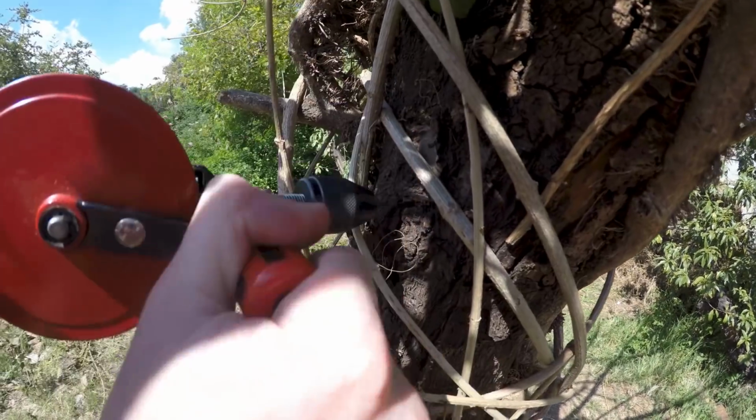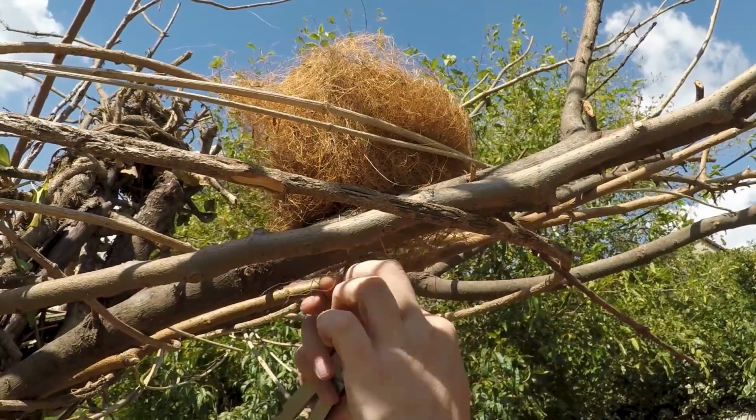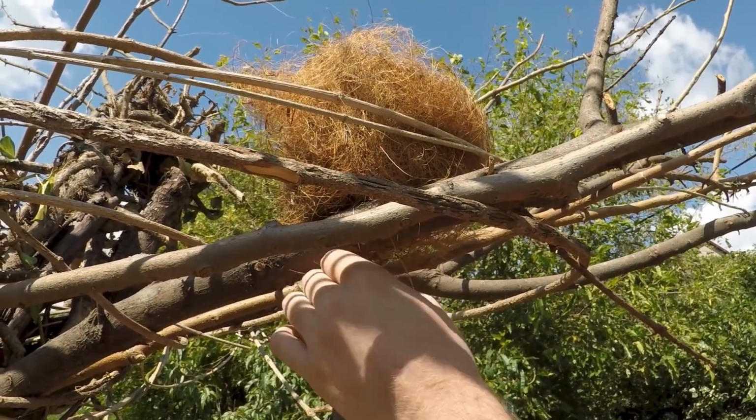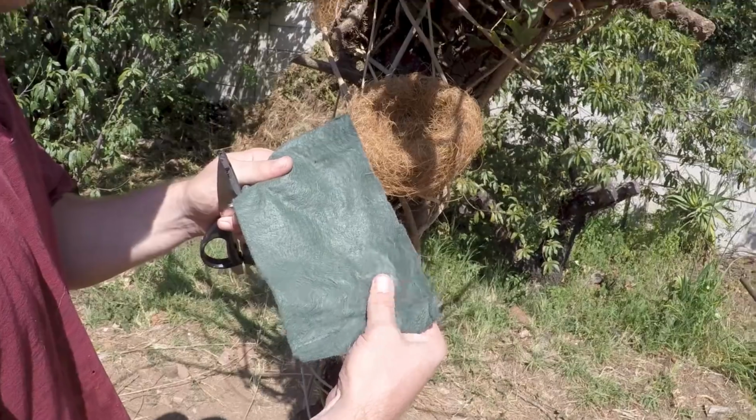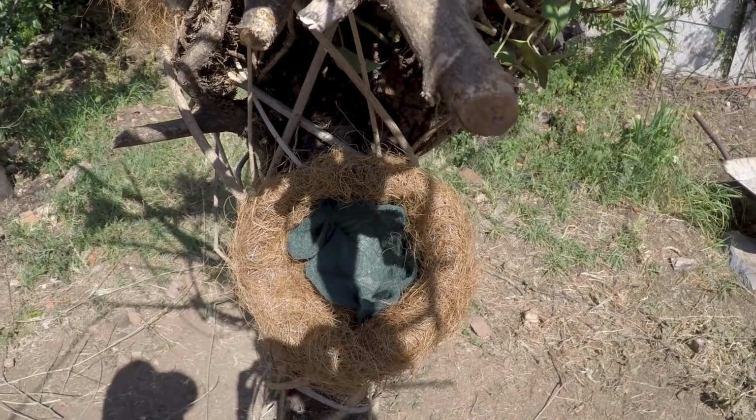So now we attach them to the tree. A cup hook is perfect for the ones on the side, and a strand of wire easily fastens the chicken wire to the branches. Great, so now we have our planters. A bit of water absorbent material at the bottom of each planter will ensure the soil doesn't dry out too fast.